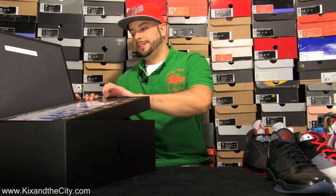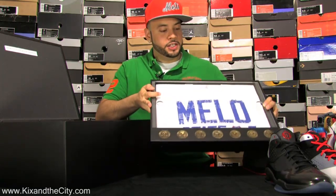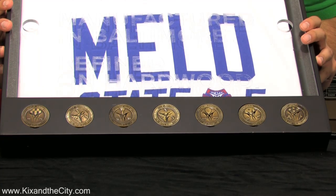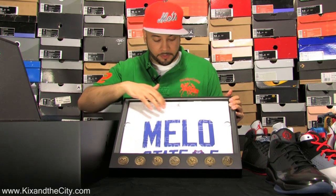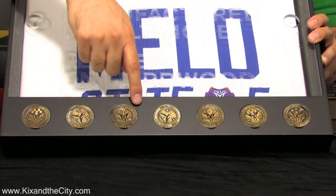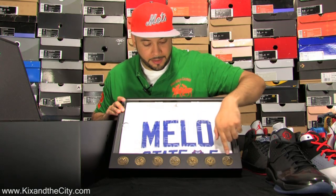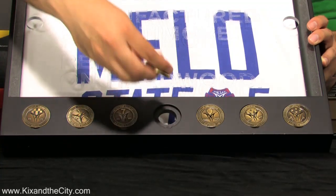Once you open it up, there's this display case with a Melo State of Mind Jordan t-shirt. Let's see if I could show it to y'all. There we go. And like I said, Jordan t-shirt inside. On the top it says, born in Brooklyn, manufactured in Baltimore, refined on the hardwood. So that's kind of on the window here. And down here are replicas of MTA transit tokens, what we used to use back in the day before the MetroCard came out. And they all have details in them that link back to Melo's career, Melo's heritage, his family. They're movable as well.